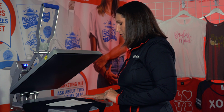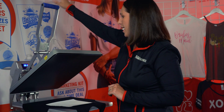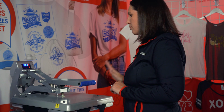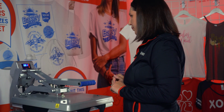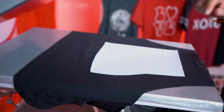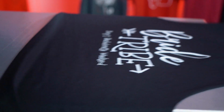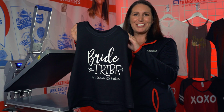So once we have our transfer aligned, we can go ahead and lock down our heat press for the 5 seconds for the goof-proof transfer. And once that heat press pops up, we can go ahead and quickly remove the transfer paper. And the Bachelorette Party Weekend t-shirt is complete.